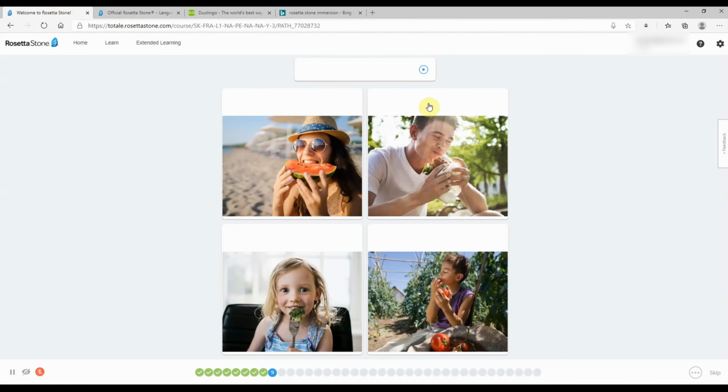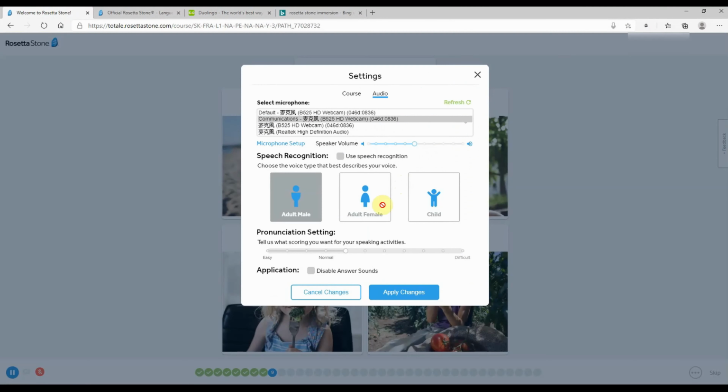I recommend you set Rosetta Stone's speech recognition difficulty level to level 7, although its default is level 4. Rosetta Stone seems to excel in this category, therefore we will give a check mark to Rosetta Stone.